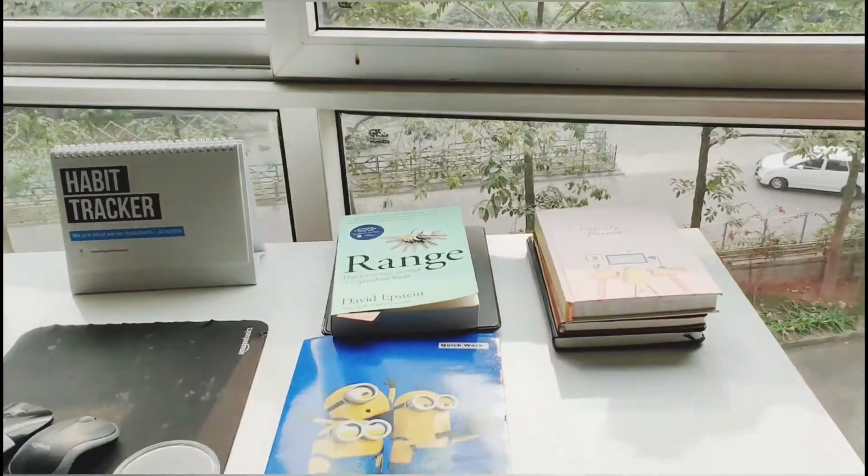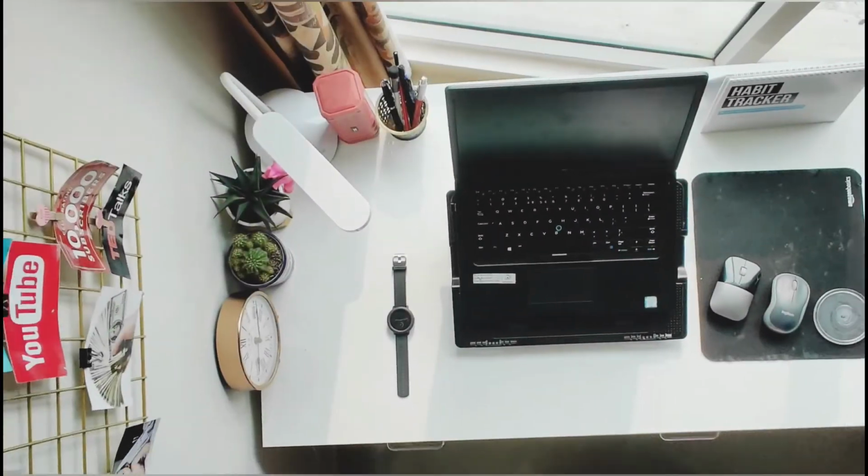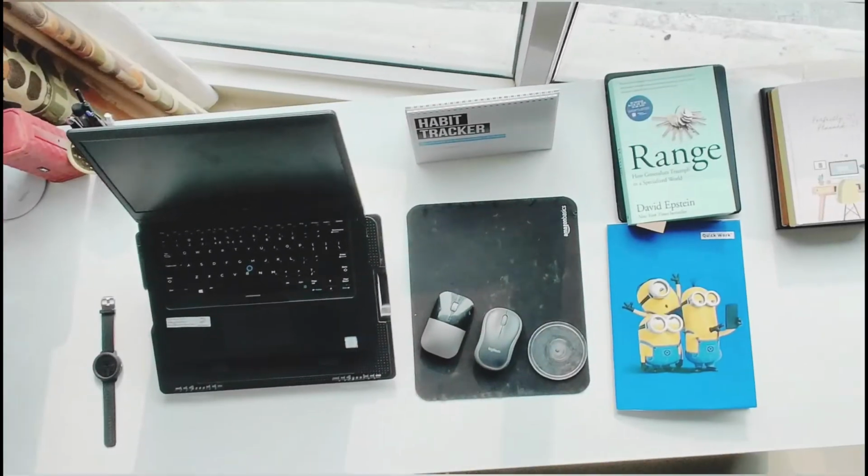So this is the final organized desk that I have. It is not too techy, but it definitely is functional and minimal. I like the gigantic windows which flood my space with a lot of light.